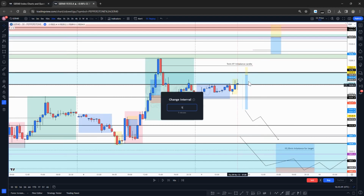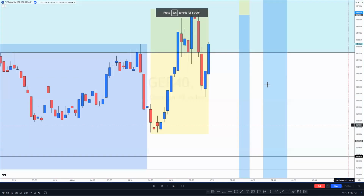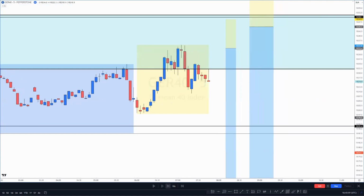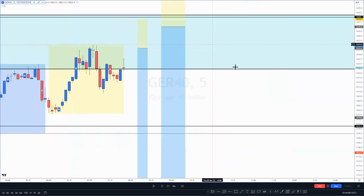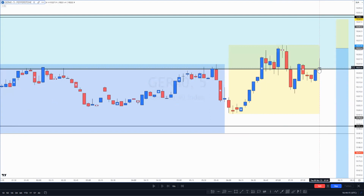I'll go to the 5 minute chart right here. On the 5 minute chart, let me go all the way to the last 5 minutes before London Open. So price is sort of drifting, giving us time to do plenty. Okay, so this is 5 minutes to go before London Open. This candle just closed at 7:55. So this was the open of this 30 minute candle.